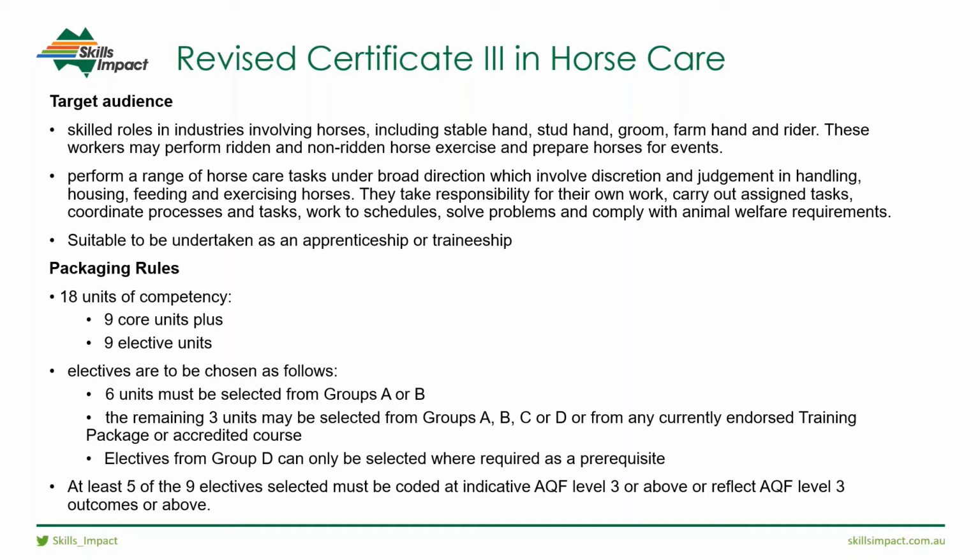One of the things we have to do is demonstrate to the quality assurance people that our qualification reflects the correct AQF level. And if you start putting job roles in 2 quals, and one's a Cert 2 and one's a Cert 3, you're going to be asked the question, is this job at level 2 or level 3? Because it can't really be at both if it's reflecting good contemporary design of AQF qualifications. We've said here these people may do riding and non-riding work, and they may or may not prepare horses for events. So probably the biggest difference here, and we've tried to stress it in the qual and the units, is that they're on the broad direction and they're using discretion, judgment and handling to solve problems around the horse work they're doing.